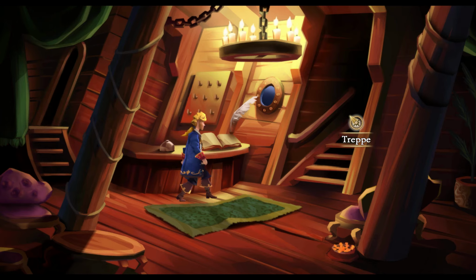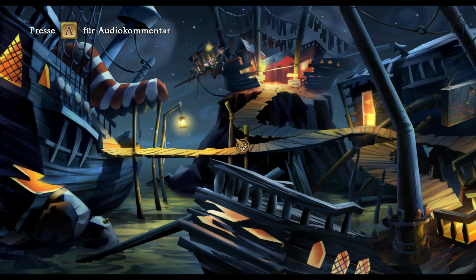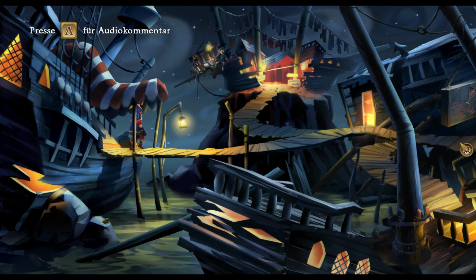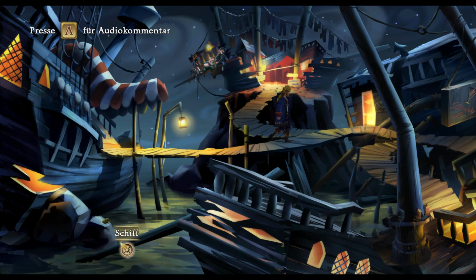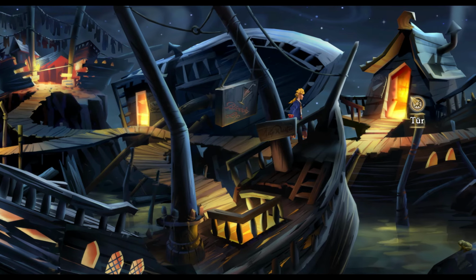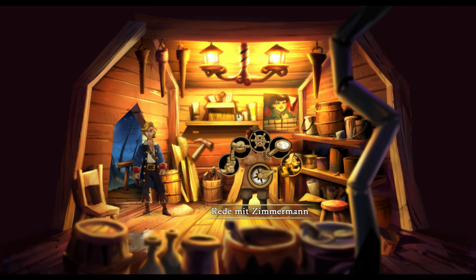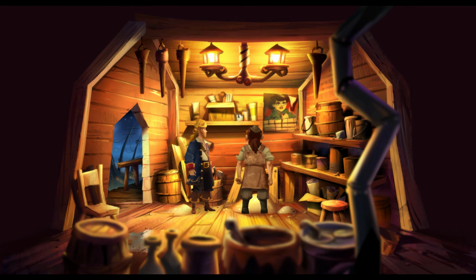Gut. Dann schauen wir mal wieder zum Zimmermann. Ja, wo ist er denn? Ja, wo ist denn der Zimmermann? Zimmermann, da ist der Zimmermann. Sill, dann quatsch mal.